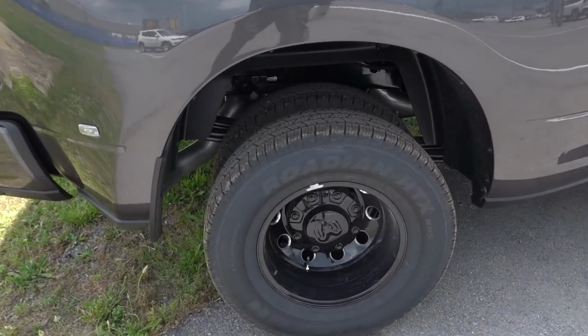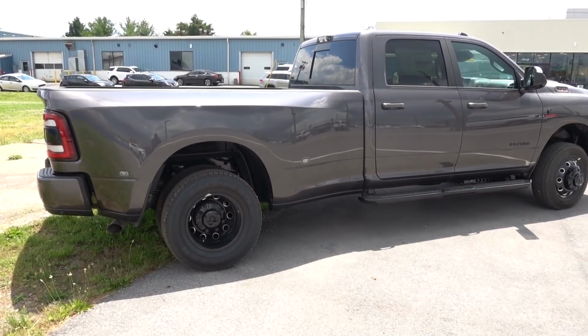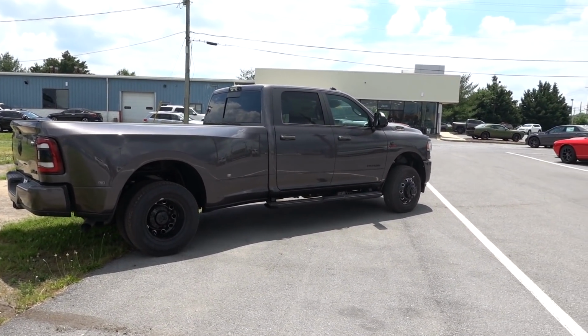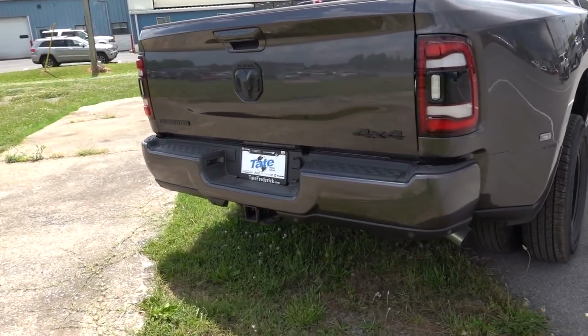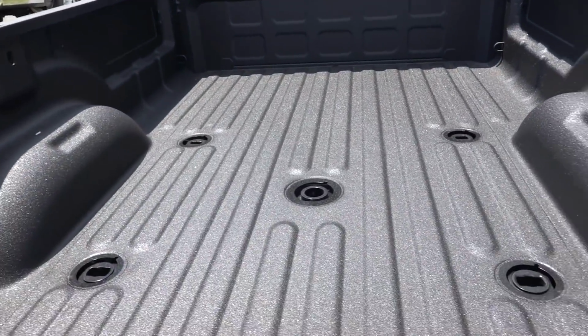Has the factory air suspension. Man, I love this truck. If I get a dually, it's gonna look something like this. It's pretty loaded up too. You got the fifth wheel prep package.